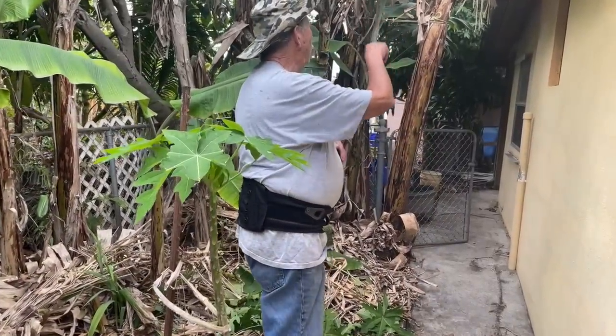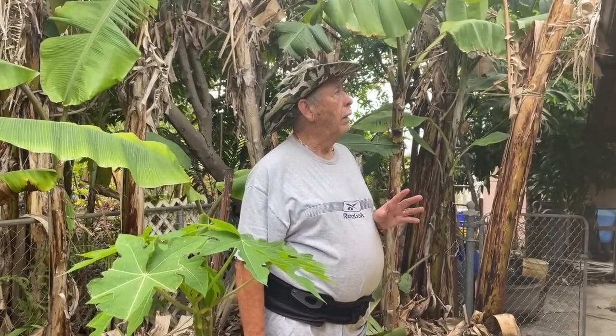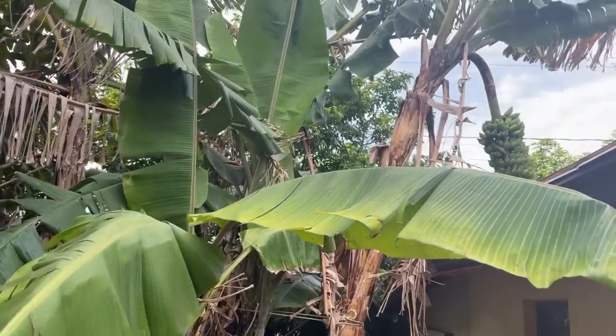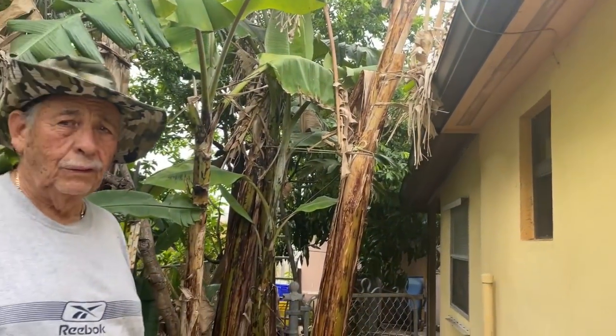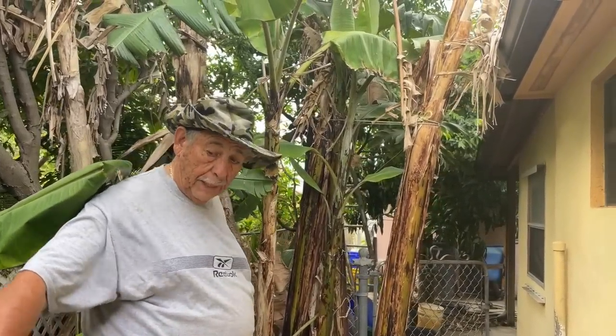Are there many different varieties of apple bananas, or just one? There's only one that I know. Yeah, I have them, and they're delicious. You see the bunch up there? See, apple bananas usually grow to about 15 feet. My plants grow almost 25 feet, some of them. As you can see, that's very lush. That's because of the compost.